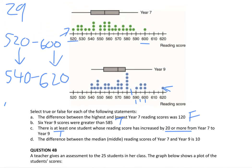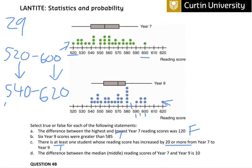The difference between the median reading scores of year 7 and 9 is 10. You can tell that by looking at that line there. Because what it is, this is the first 25 percentile, so the bottom quarter of results. That's the next quarter, that's the next quarter, that's the top quarter. So that line is obviously the halfway mark, the median mark, the middle result. So the middle result clearly is 555 for year 7, and the median result for year 9 is 570. So we definitely know that it's an improvement of 15, which is not 10. So that's false.